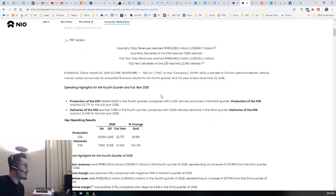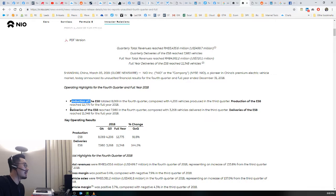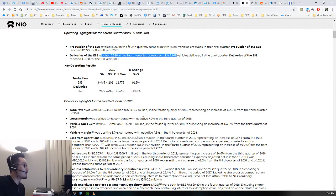If you look at operating highlights for the fourth quarter, it talks about the specific vehicles that they're producing and the delivery. For production, it has increased to a total of 8,000 from a previous quarter of 4,000. So about a 100% increase in production. But production is production. What are the sales? What are the deliveries? They did produce more, but they also delivered more. So it looks like they sold quite a bit more, and I'm expecting revenues to be a little bit higher from quarter to quarter.